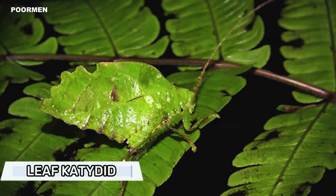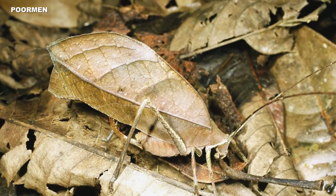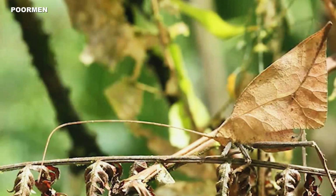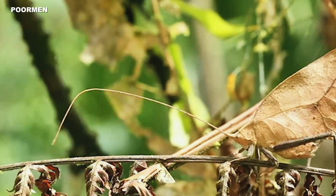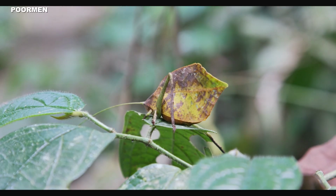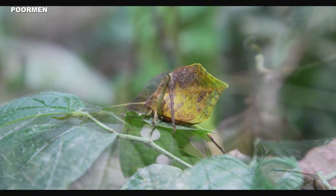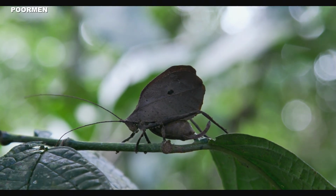11. Leaf Katydid. Leaf katydids mimic leaves, with wings showing fake veins and weathered edges. Found in tropical forests, to avoid predators by blending into vegetation, and to hunt smaller insects using spines.